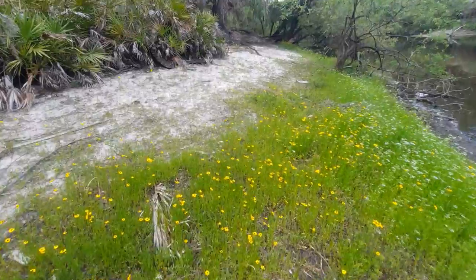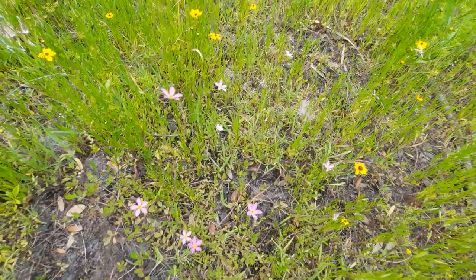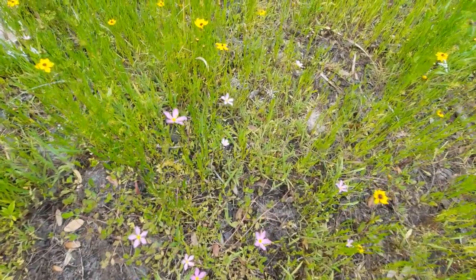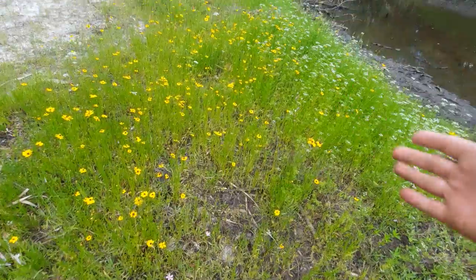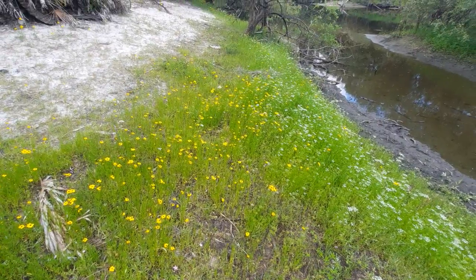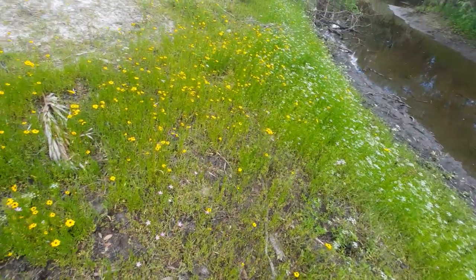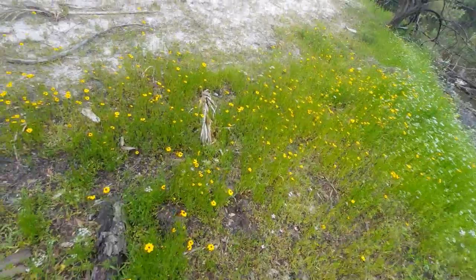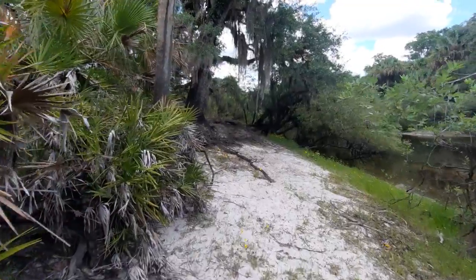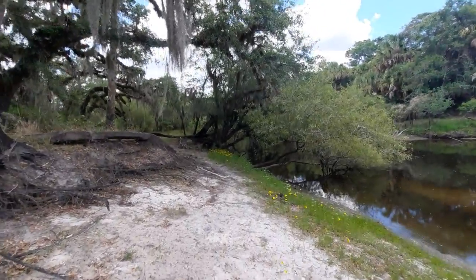So yeah, here we go. We got a few more. So yeah, as long as you have the right conditions, they can actually be quite abundant. And of course, you can see all of the Leavenworth's Tickseed, which is the state wildflower of Florida, among the mock bishopweed, which I actually made a video on that specific plant about a month ago. Hold on a second. There we go. Kind of stepped on something a little sharp, so I had to fix that. Yep.